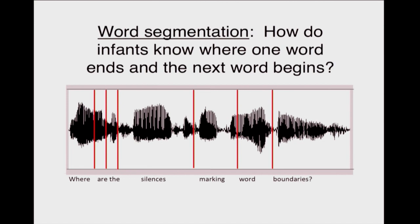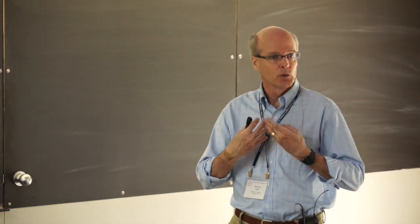How do you parse that into its underlying lexical units? And of course, there are some obvious places where you can do that parsing, like here, which is the end of the word "word" and the beginning of the word "boundaries," right? So there's lots of information there. There's closure of the vocal tract, right? That's what you're seeing here. And that's a useful cue to a word boundary.